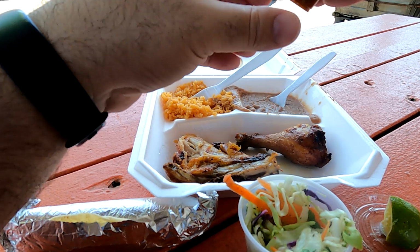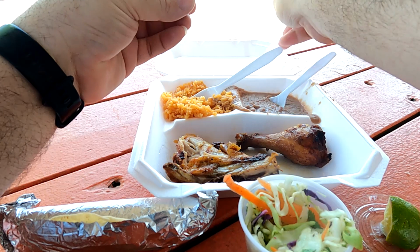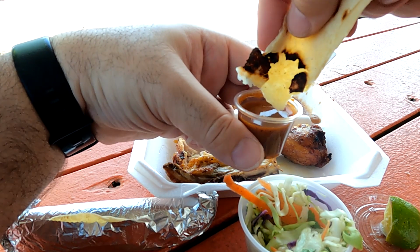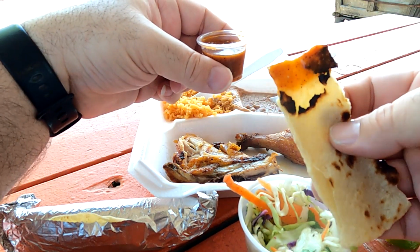Got salsas. I should try some of the salsa. I was gonna end off here, but yeah, let's try a little bit of salsa. This is probably the one I'm going to like the most, the red one, because I usually like red sauces more than green ones. Let's give it a try.